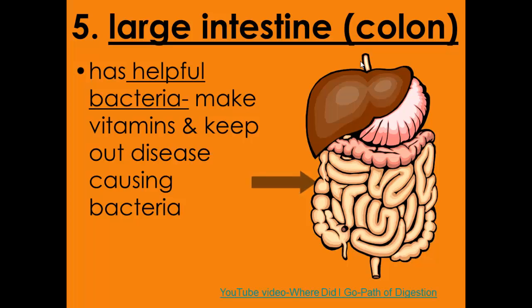Helpful bacteria live here. Some bacteria make vitamins that your body uses. These bacteria also help keep out other bacteria that cause disease. The large intestine takes water and salts from the waste, making the waste more solid. Finally, muscles squeeze to push the waste out of the body.